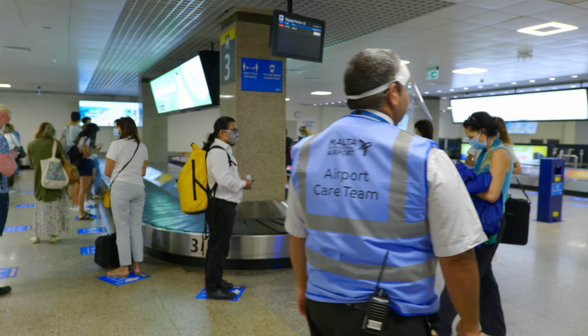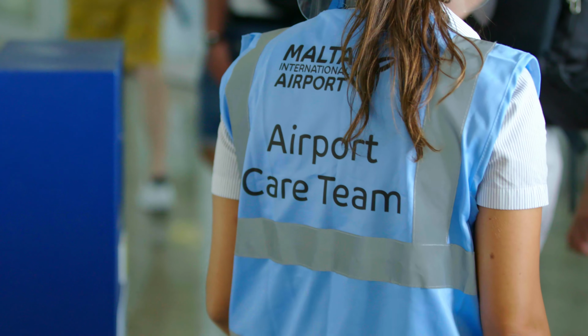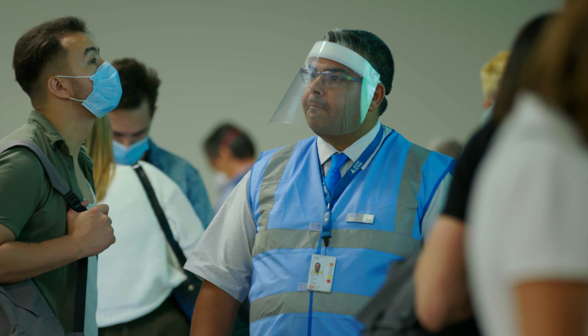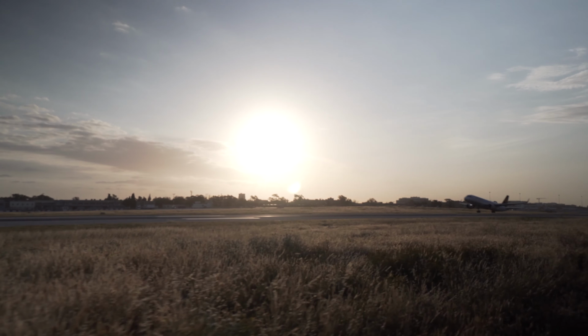If you need any assistance while you're visiting us, look out for members of our airport care team in light blue vests who will be more than happy to help. We're ready when you are.